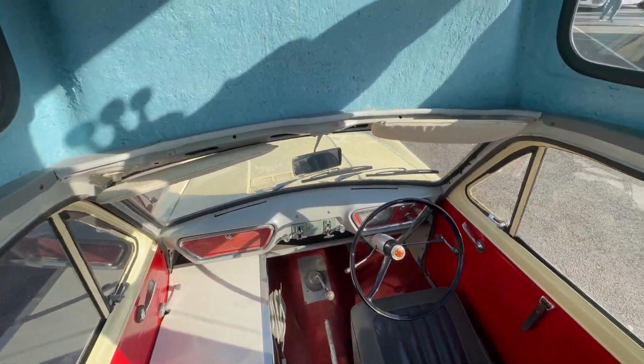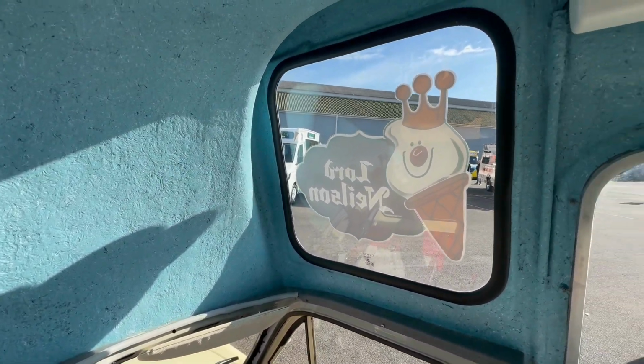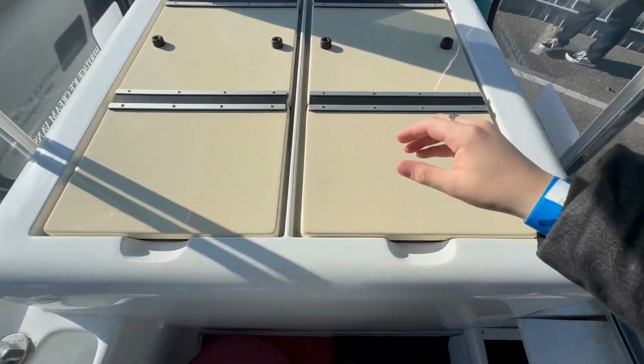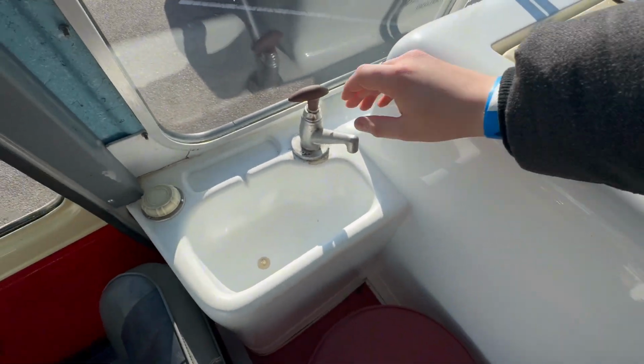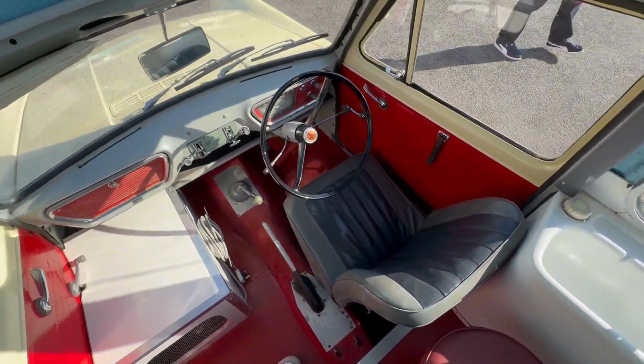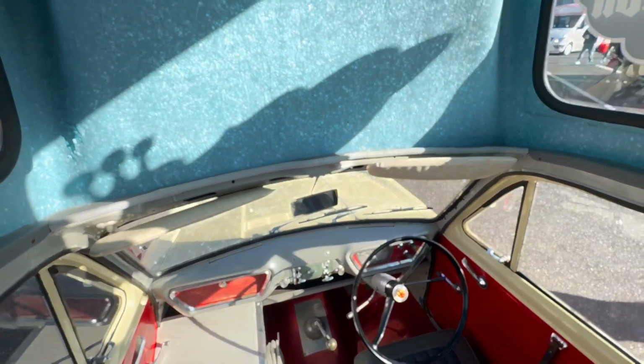Here we are in the Lord Nelson ice cream van at the Whitby Morrison show today. 6-litre freezer. You can see inside there. You've got the hand washing sink here. And yeah, very lovely van.